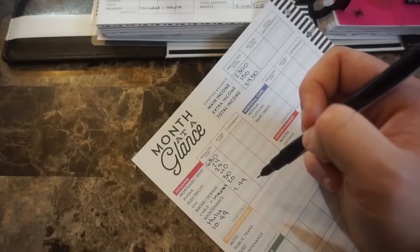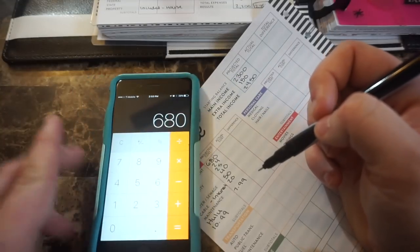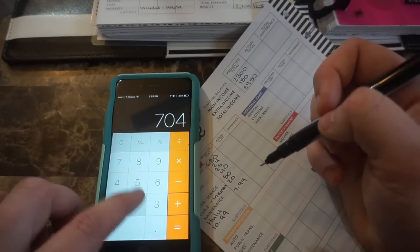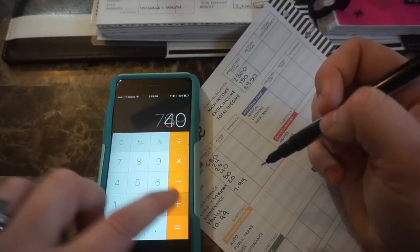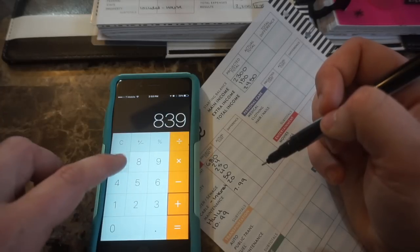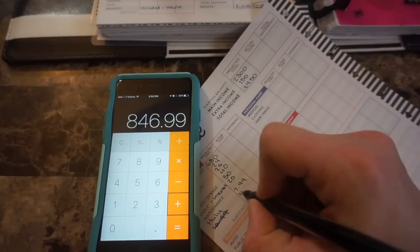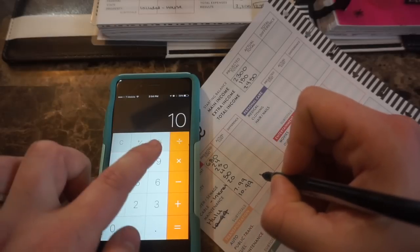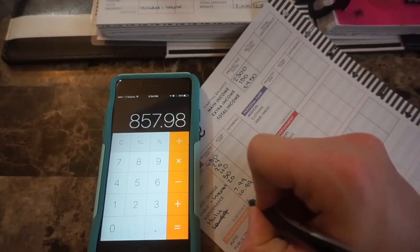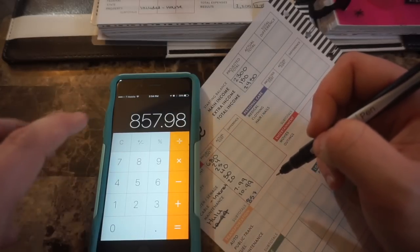Okay, so my projected total then for my housing budget is $680. I don't know if you guys want to watch me add this up. You can. Plus 24 plus 25 plus 40 plus 50 plus 20 plus $7.99. Oh, I forgot to put Hulu. I put Hulu's price in the wrong spot. Whoops. Okay, so that's $10.99 because I have two devices. Usually that would be $7.99. Okay, so $857, but again, not all of this comes out of my account. Some of it comes out up front, so it's kind of a weird deal.